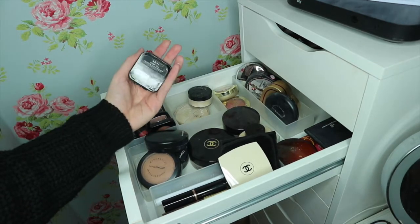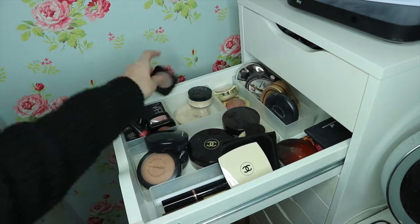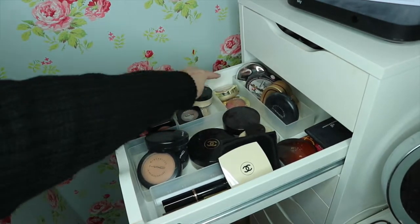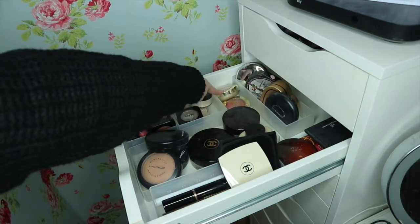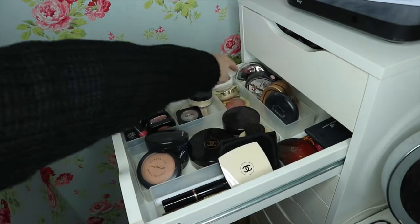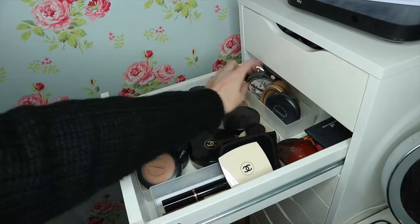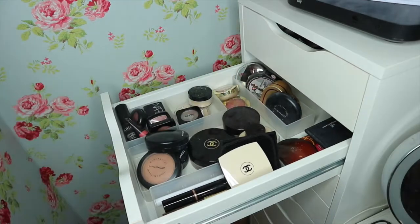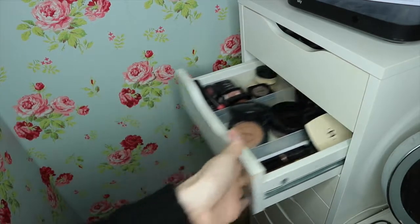Then in the second one I just keep one of my NYX blushes that I use to contour. I'm pretty sure, yeah, this is Taupe. I use this all the time to contour, and then I just have a couple of loose powders in there as well. In the back here I just keep my Milani blushes just because they don't fit anywhere, they're quite chunky. And then also at the back here I just have ones that I don't really use, like a MAC powder, a box bronzer, and a couple of other things. So that is my face drawer.